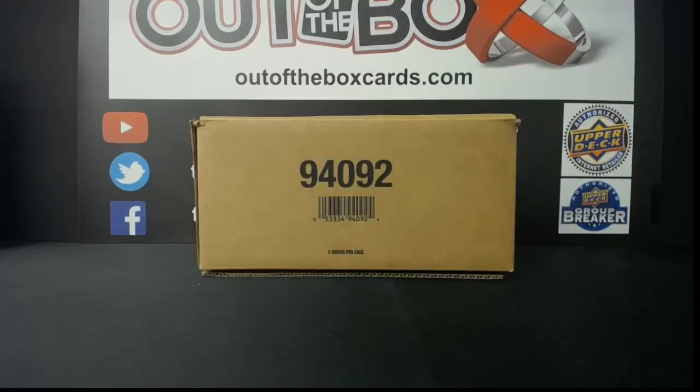Welcome everybody to break 7187. This is our 1920 Ultimate Collection Inner Case Break Team Buy. Gonna run through teams for you.